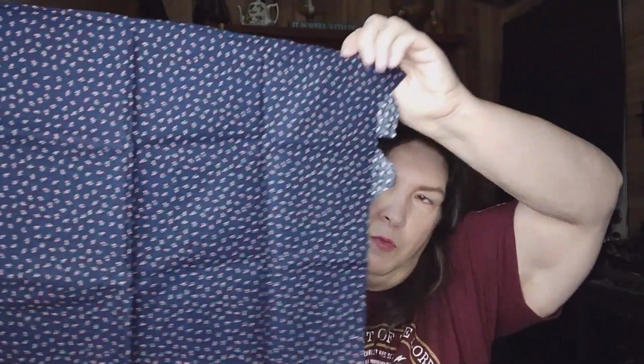And then we've got some butterflies and maybe some dragonflies on that fabric. I thought that was pretty. Then we've got a blue. And this was just a leftover piece or pieces from a project that they did. So it's a little more than a fat quarter there, I would assume. So it's well worth getting.